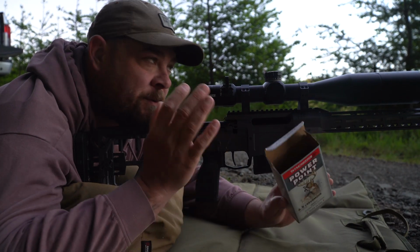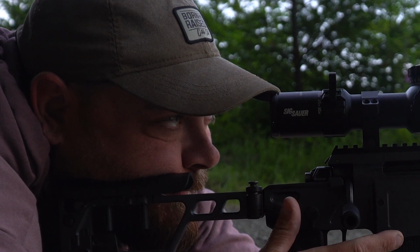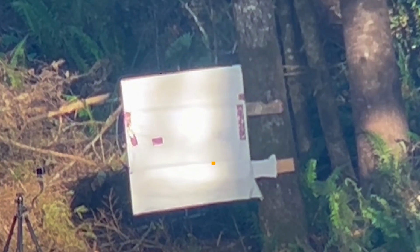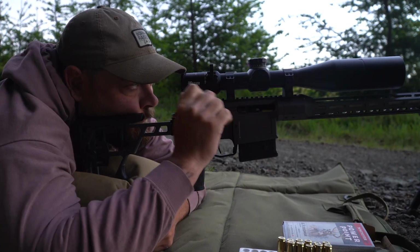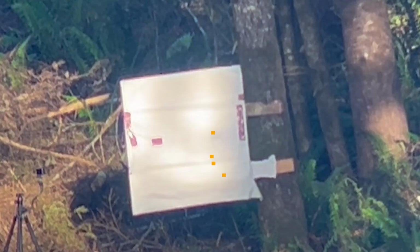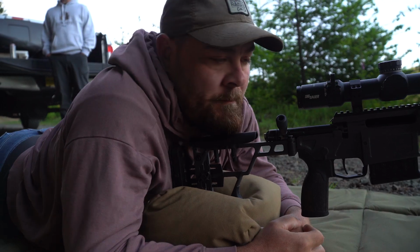So we had to go refresh the board so we have a really good shooting target. This is Winchester Power Point, cheapest ammo that we could find. Just shoot at that left dot then. See what I mean? It's terrible. Right dot. Okay, let's go look. They're at the right side of the cardboard.